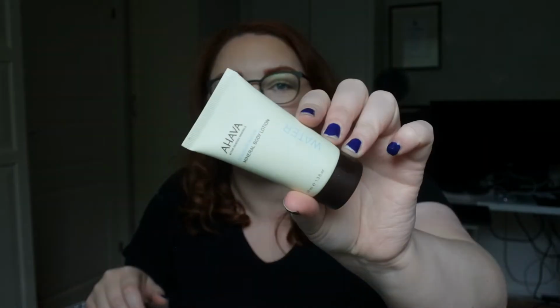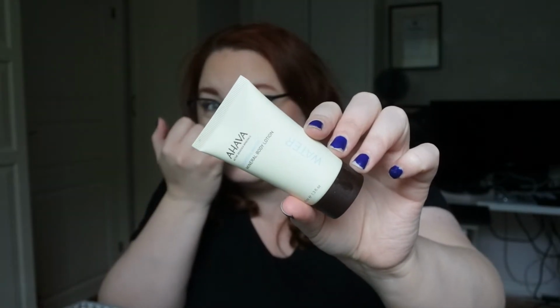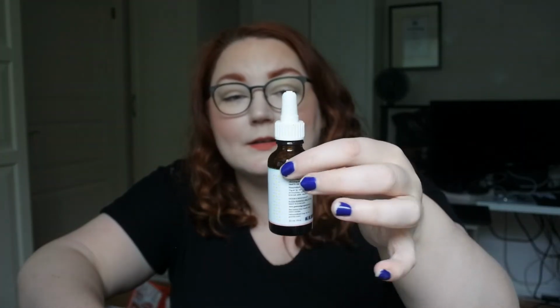I have the Ahana Dead Sea Water Mineral Body Lotion that I got in a box. I have tried it, but since I stopped the boxes 1 or 2 years ago, it's old. So I have the Geek and Gorgeous Sea Glow 15% Vitamin C Serum. I really liked this. I'm halfway through it, but it has gone bad on me, so I'm going to toss that.